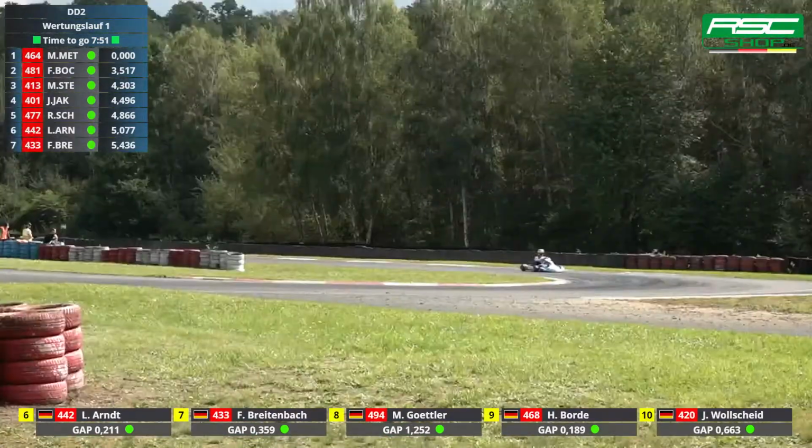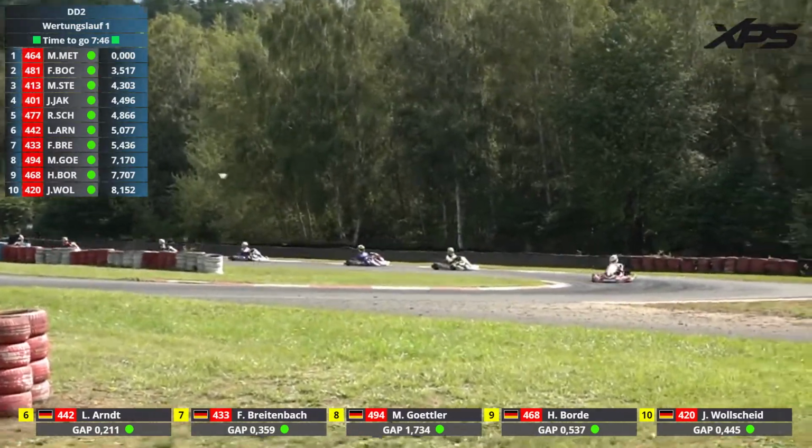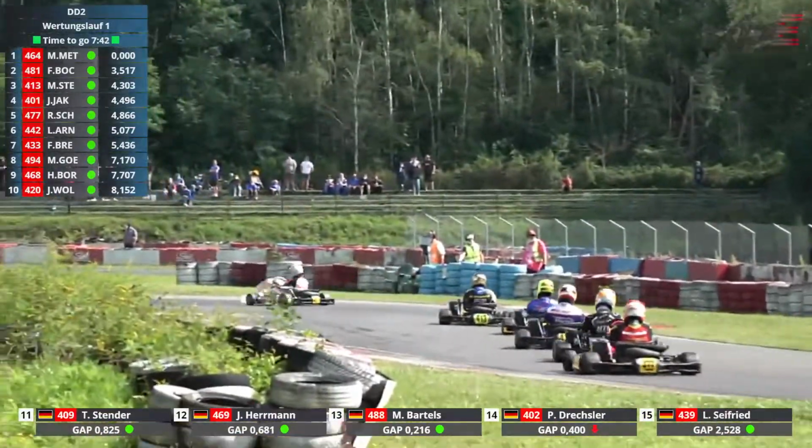So 3 retirements. Ronnie Göttler, lap 4. Tristan Gebhardt, lap 2. And Lukas Hossmann not even making the start of the race.